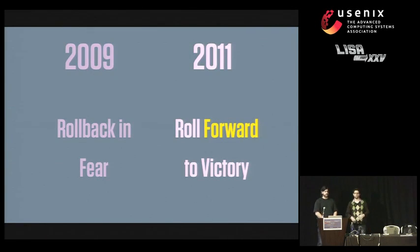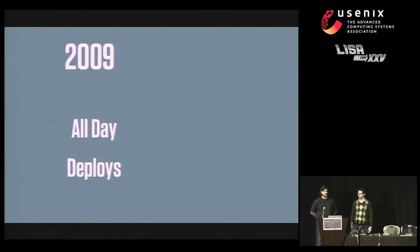Very different now. When there's a problem, we don't ever roll back. We can't go back in time. Something may have changed. Some data may be writing somewhere else. So it's up to the person who pushed that code to push a fix. Essentially it's the same thing, but it's a different mindset in how we operate. You can only go forward.